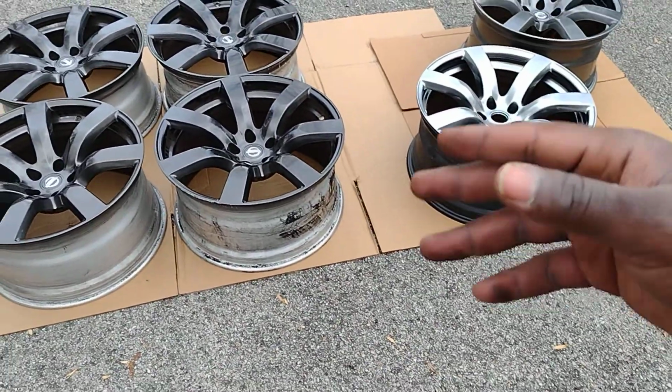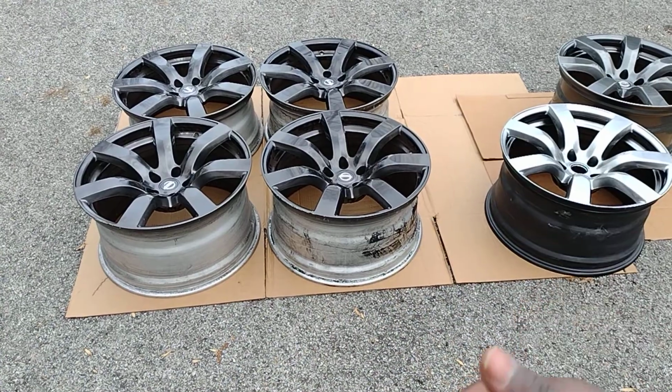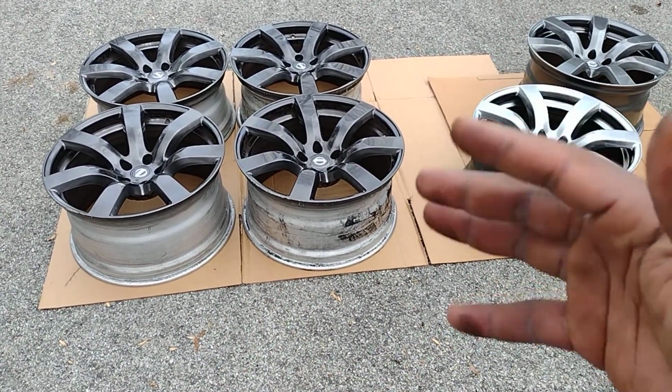The other wheels that I've been posting on this channel have been powder coated, refinished, refurbished wheels, and they've been going for about $1,600, $1,650, give or take, which is a pretty good deal.